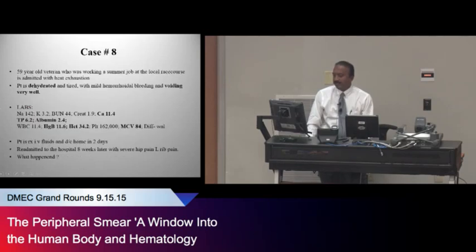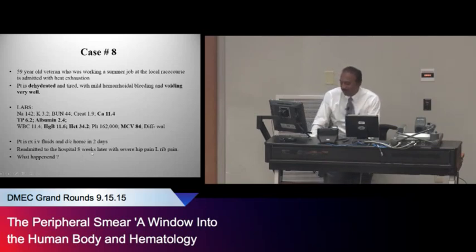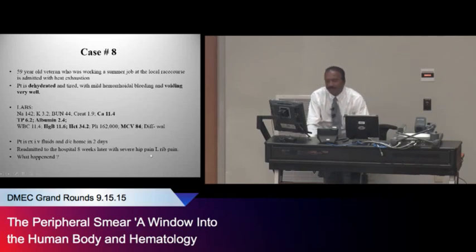Case number 8, 59-year-old veteran working a summer job at the local race course. That could be the Bristol Highway. He's got heat exhaustion, he's dehydrated, he's got some mild hemorrhoidal bleeding, and he's voiding well. Those are his labs. Take a good look at those labs. So he's given IV fluids, he's dehydrated, and he's sent home in 2 days in our push in the new era to get people out. And he's readmitted to the hospital in 8 weeks with severe hip pain and left rib pain.